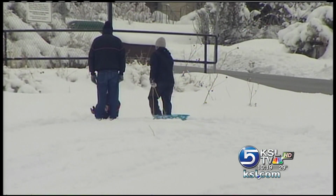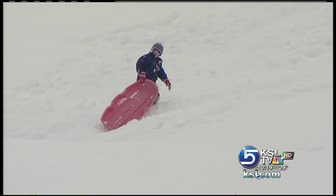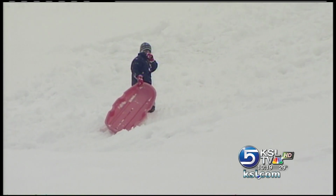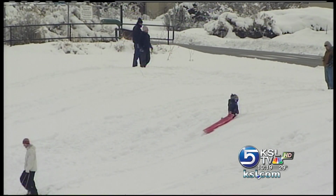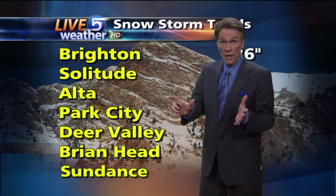Speaking of sliding around, the kids were out and about enjoying the new snow on the bench area of Salt Lake County. In some cases, we had as much as 8 inches of new snow in the East Millcreek. That's where we found these kids, old and young, enjoying the snow. Let me show you some of these totals that I was talking about.